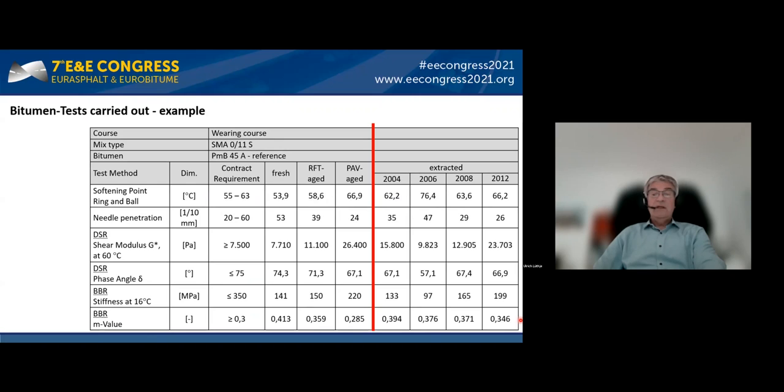This table presents the results of the bitumen test carried out using the example of the stone mastic asphalt of the reference section. In detail, the parameters softening point ring and ball, needle penetration, DSR shear modulus and phase angle delta at 60 degrees, and BBR stiffness and m-value at minus 16 degrees Celsius were examined first for the fresh bitumen.